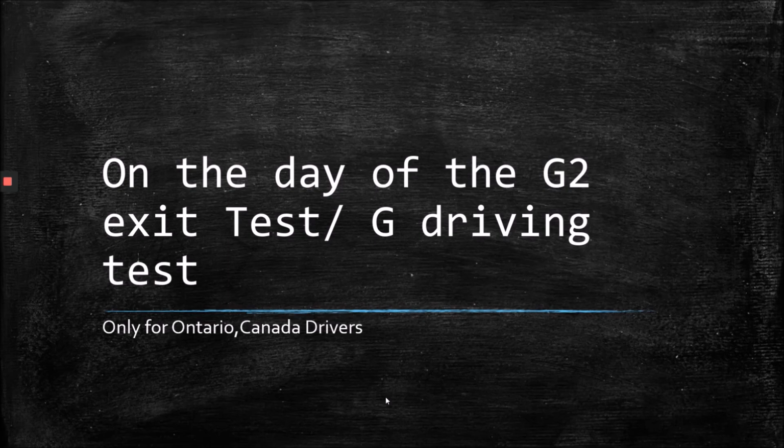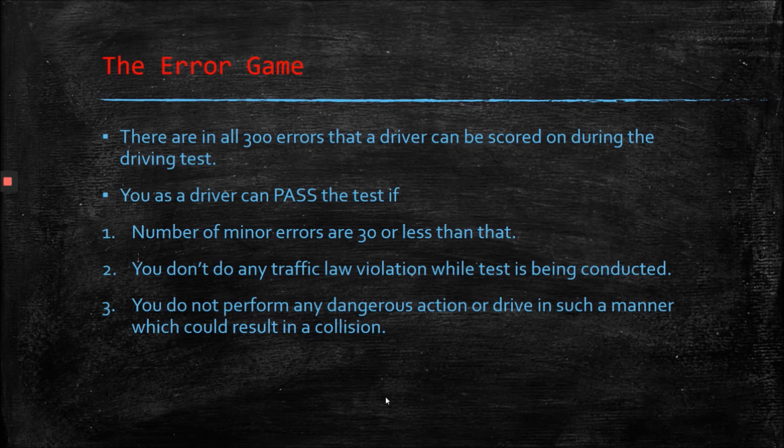First thing, the error game. There are in all 300 errors that a driver can be scored on during the driving test. You as a driver can pass the test if, first, the number of minor errors is 30 or less. Second, you don't do any traffic law violation while the test is being conducted. Third, you do not perform any dangerous action or drive in such a manner which could result in a collision with another vehicle.